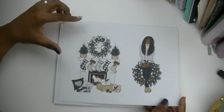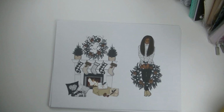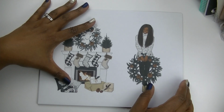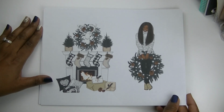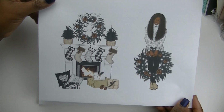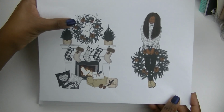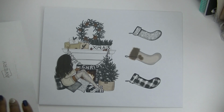So I will link the shop where this clip art comes from. Let me zoom in a little bit so you can see it a little bit better. But it is two different sets of clip art. I think one is called Very Plaid Christmas, and this is some old clip art that's been out for a while, but I just love it for this setup. These two came from the same set. So Very Plaid Christmas, you've got the fireplace with the stockings hanging and gifts sitting around, and the deer hanging on the wall, the trees, Christmas trees.